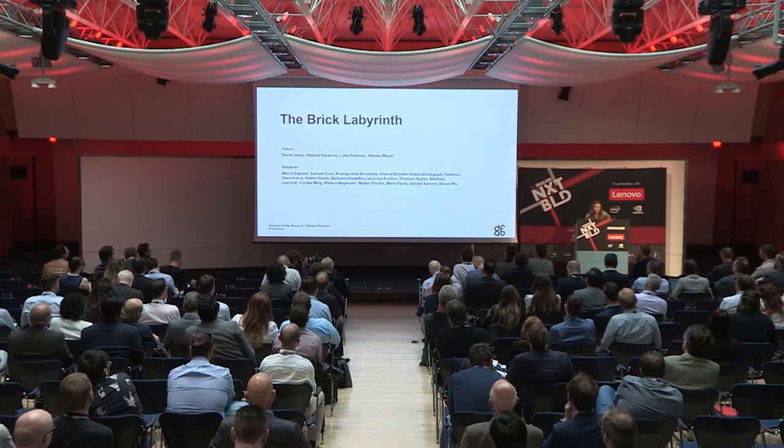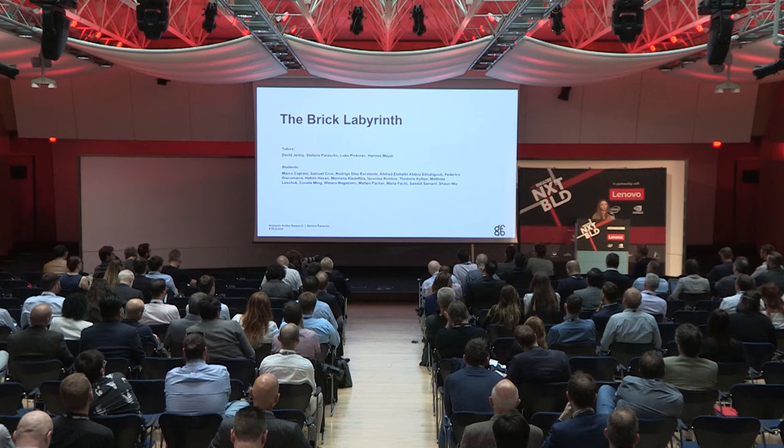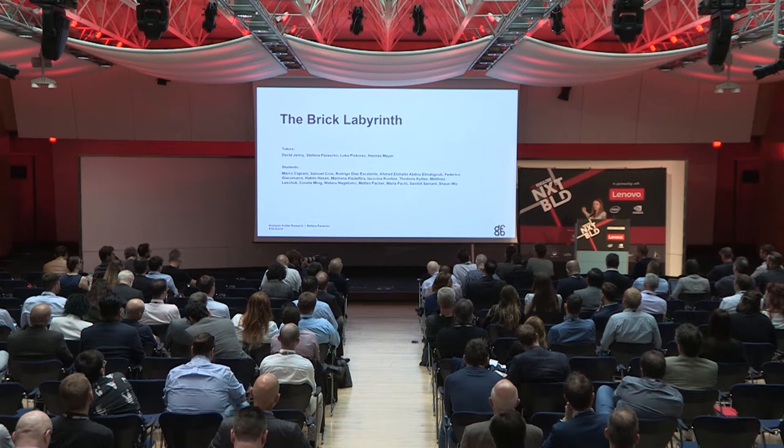So the first project I'd like to go into is the Brick Labyrinth. We are not just a research institution, we do a lot of teaching, of course, as a university. So this is a student project. It gives the students the opportunity to go hands-on, use those machines, exploit their potential, and get in touch with them as early as possible in their education. This was developed during the MAS program that we tutor collaboratively with DBT, so with Andre here.